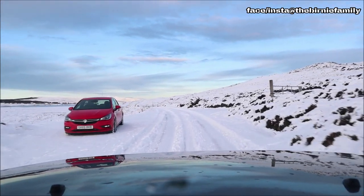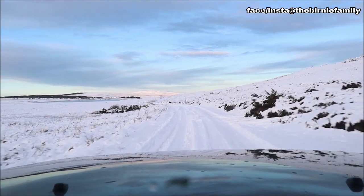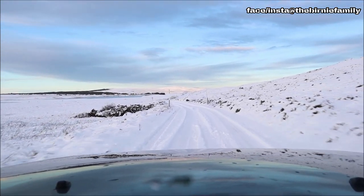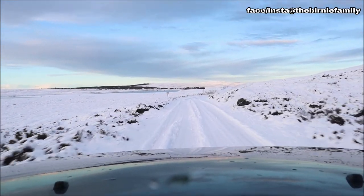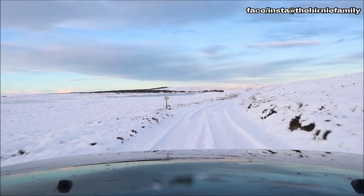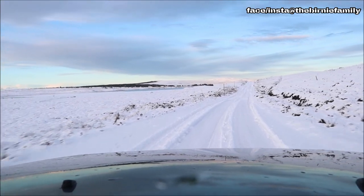Remember up there, didn't we drop pieces of bacon? We did. The first time we fished was just down there actually. What if we find the bacon? Oh, I'm sure somebody would have eaten it by now. Animals.